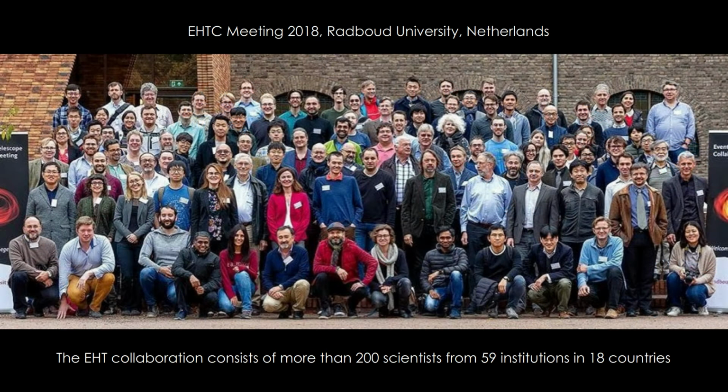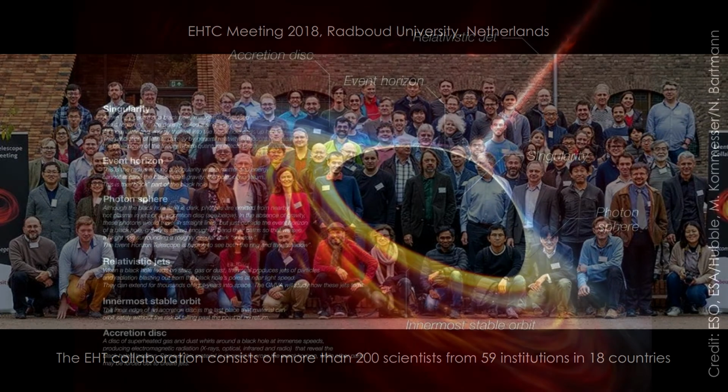This photograph was taken at the EHT meeting held in November 2018 at Radboud University in the Netherlands. Many more people than shown in this picture were instrumental in making the black hole image a reality, with the collaboration consisting of more than 200 scientists located internationally.